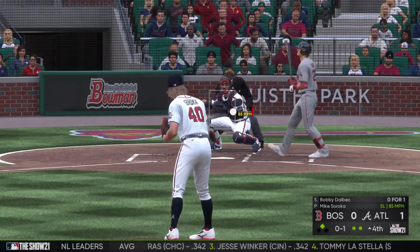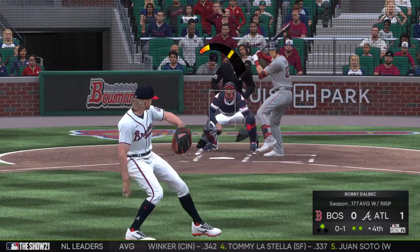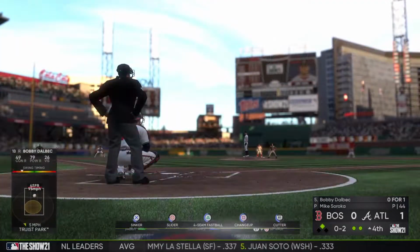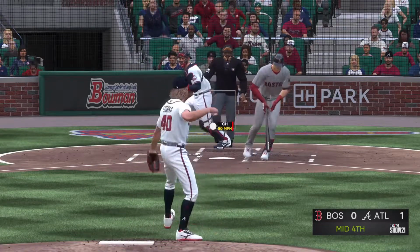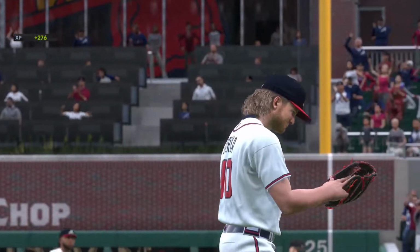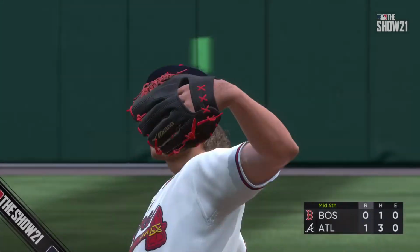Trying here to plate the tying run from second. No balls and a strike to count. The 0-1 offering. On 0-2 here, he doesn't have to give in with a great pitch to hit. But we'll have to press pause as that's strike three to retire the side. One left for the Red Sox. It remains 1-0.